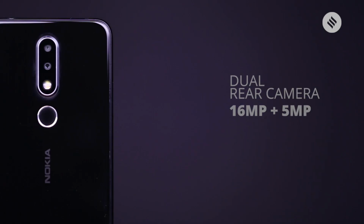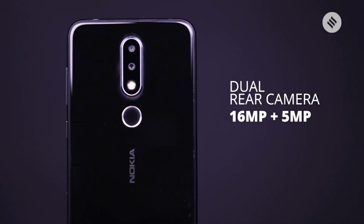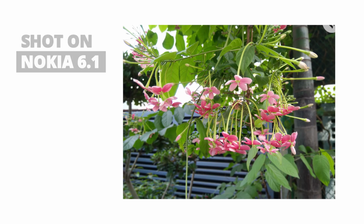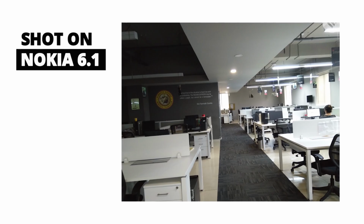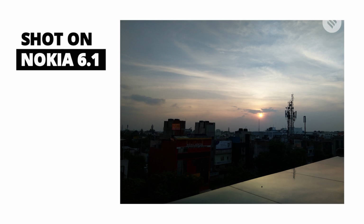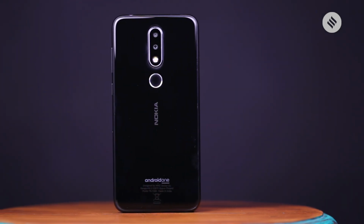Nokia 6.1 Plus has a dual camera setup on the back, comprising a 16-megapixel primary lens and a 5-megapixel secondary shooter. In bright light, I was able to capture good shots with excellent colors and details. In low light settings, photos tend to get grainy and washed out. Nokia 6.1 Plus camera is decent enough. I believe there are better phones available in the market with excellent cameras.